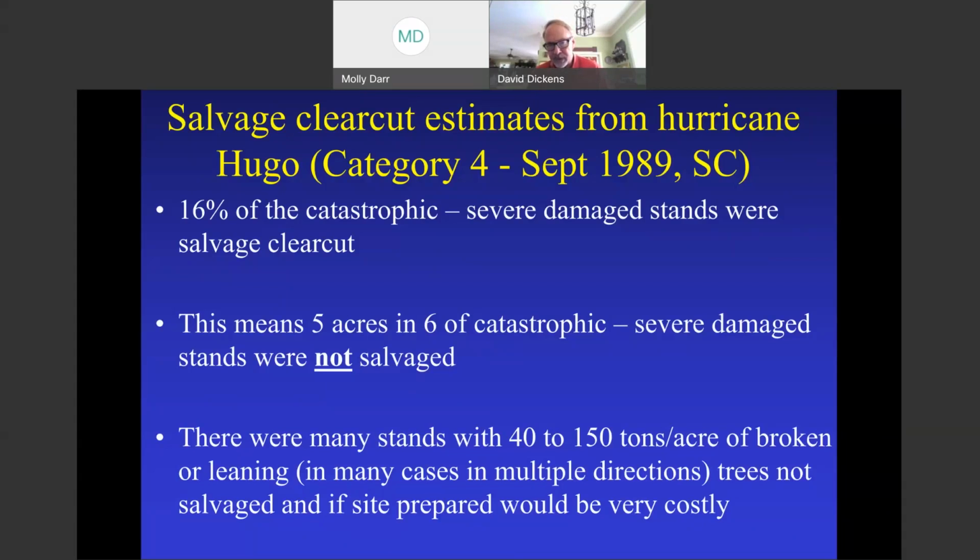And talking with some foresters that went through Hugo that I got to know over time, they estimated that somewhere around 20 to 25% of the acres that they dealt with were naturally regenerated, which is certainly an option.